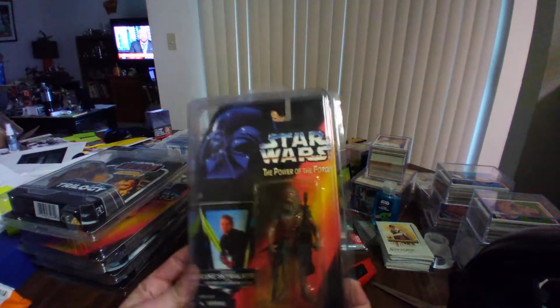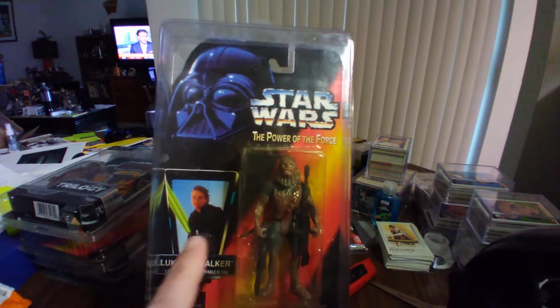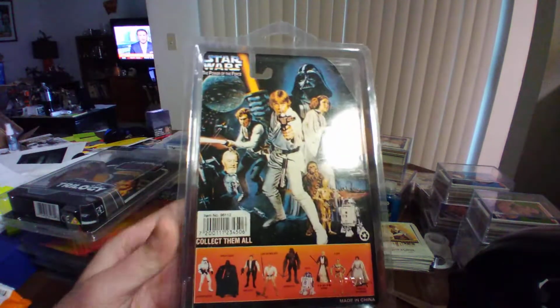The first one is very, very interesting. Chewbacca on a Luke Skywalker card. So that's kind of an error right there. But look at the back.